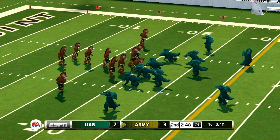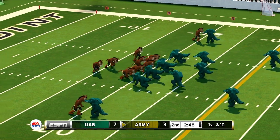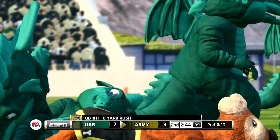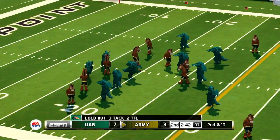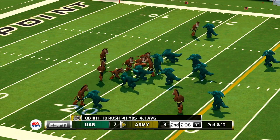Let's see how the offense rebounds after fumbling on their last possession. Sometimes when you lose the football, you start to focus a little bit more. So a turnover can actually work out in your favor. No good on the play. That makes it second and 10.